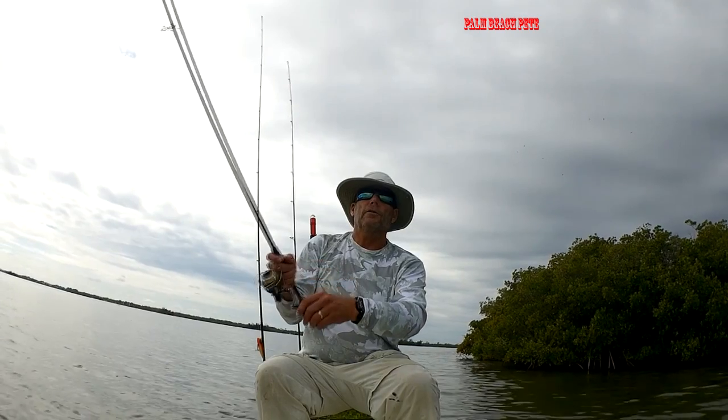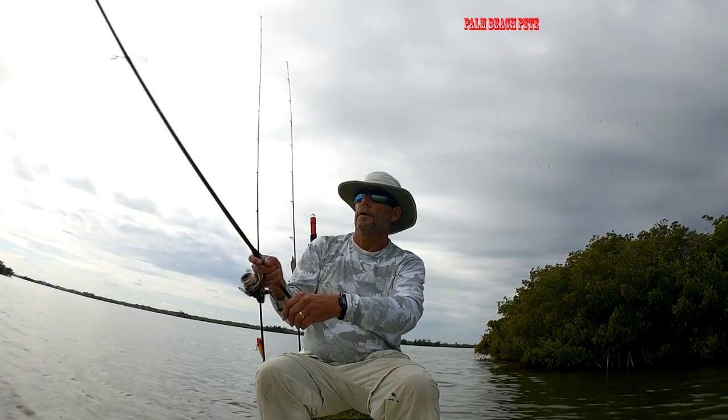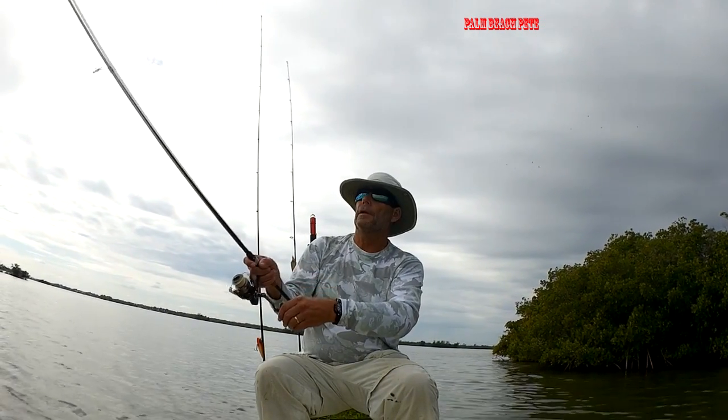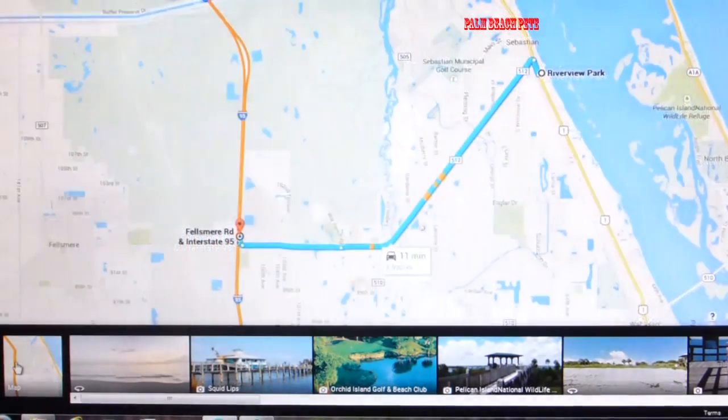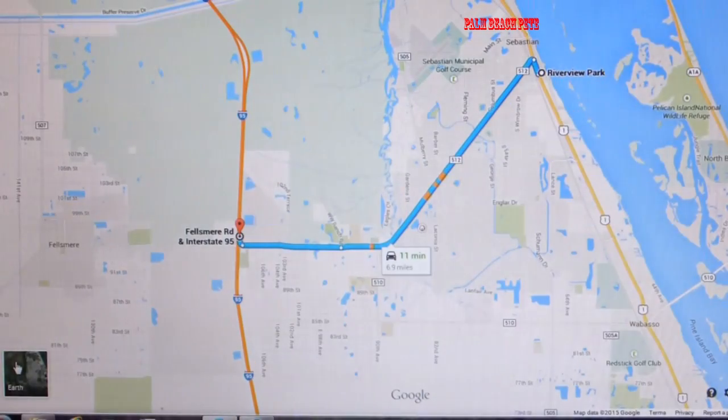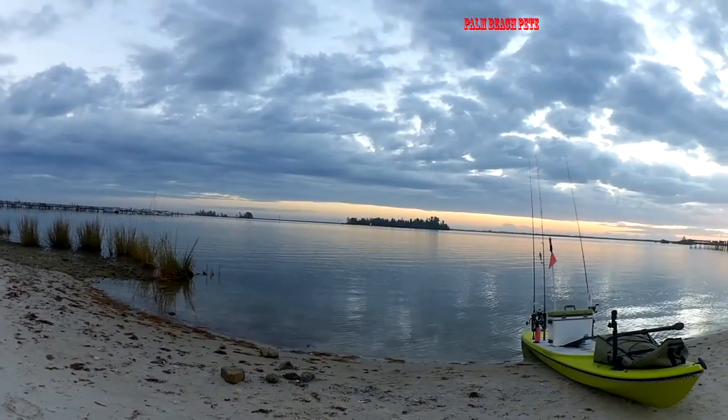You gotta love Sebastian. It's just a beautiful area. Getting here is really quite easy. Just take I-95, north or south, get out of Sebastian exit, and you head east. Continue going east until you hit the Indian River Lagoon. You can't go any further, there's water. And just 1 block to the south, there's the ramp.